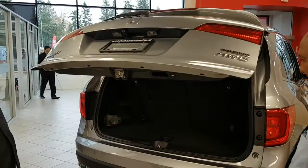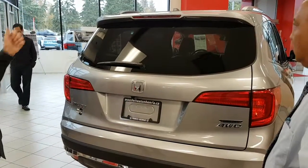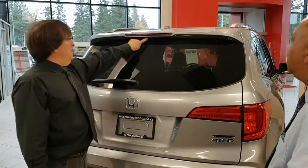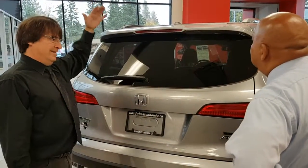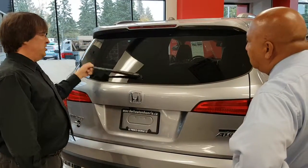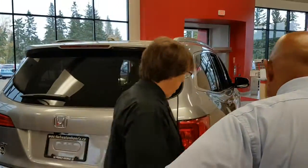There's your power tailgate close. It does close off the key fob or open off the key fob or that touch that we did originally. There's your windshield cleaner for the back windshield, so it's not down here getting filled with the gunk. Nice frost wires on the rear wiper as well. It's very well designed. It's very nicely equipped.